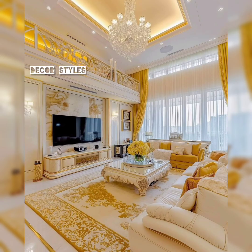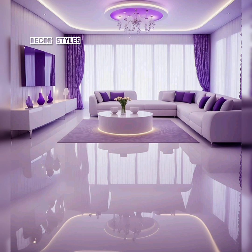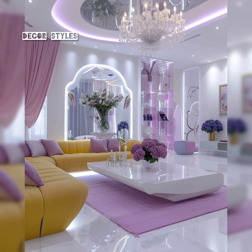Stylish sectional seating. Sectional sofas provide flexibility and ample seating. Opt for high-quality materials and chic designs that enhance the room's aesthetics.